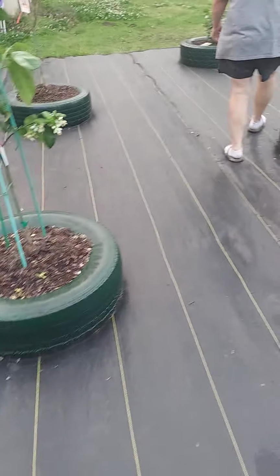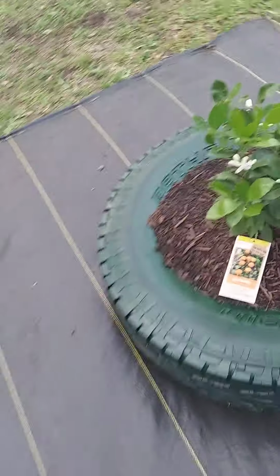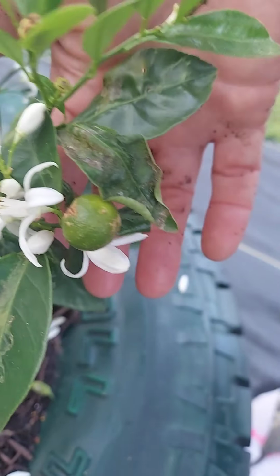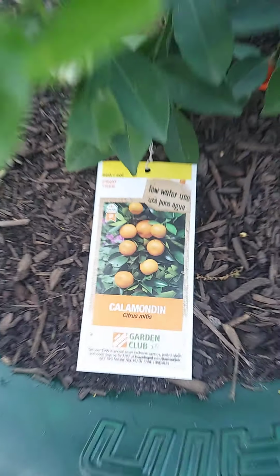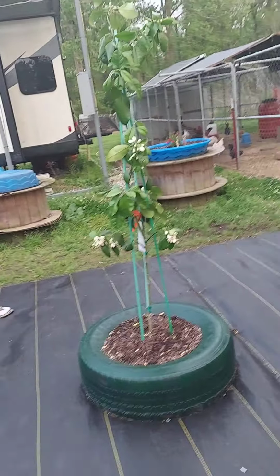Well, it's working a little bit. Look, we already got limes, oranges. Let's see here. Oh, look at that! Ready to feed them when we feed them. Little baby ones. Here's some here too. Yep. This is the, however you say that. Excuse me. The grapefruits have little buds. Every one of these citrus trees have.